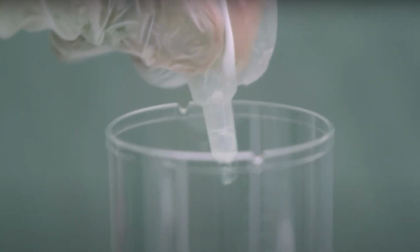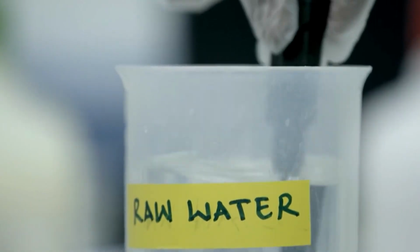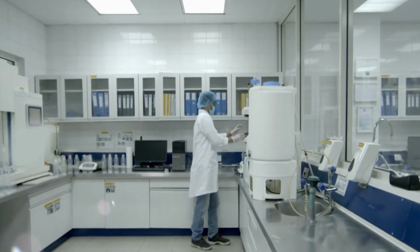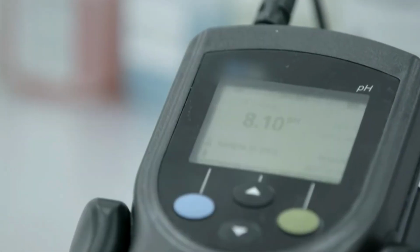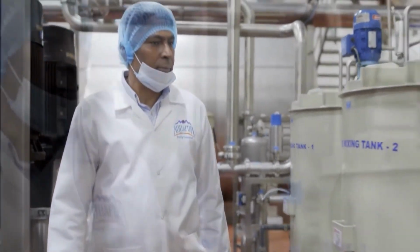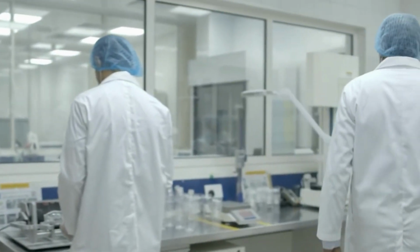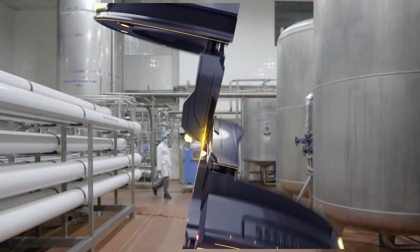Every batch is rigorously examined for mineral homogeneity, pH levels, and contaminants, regardless of source, to ensure that the water tastes great and meets international safety requirements. This rigorous focus on quality at the source lays the groundwork for the creation of a dependable, revitalizing product.